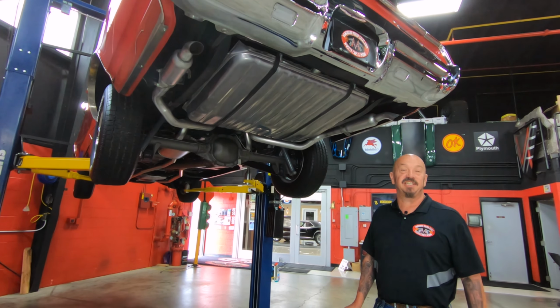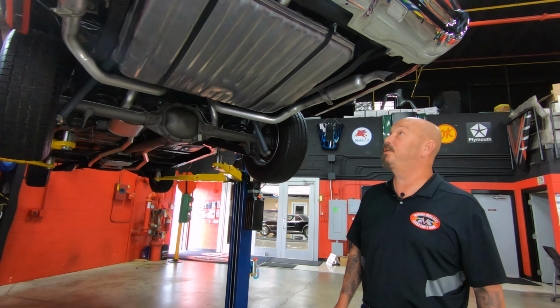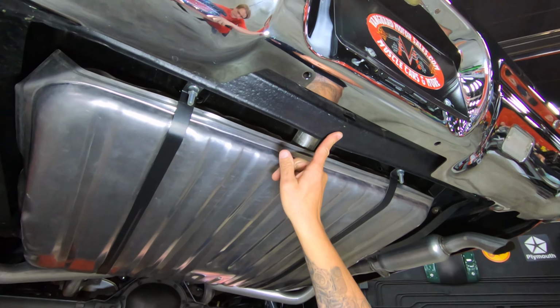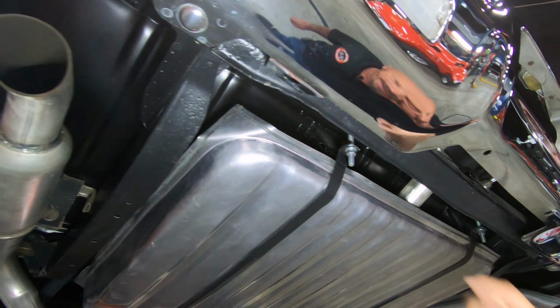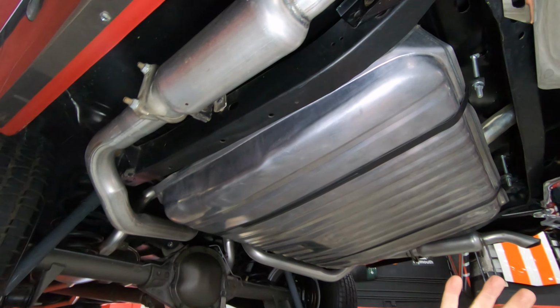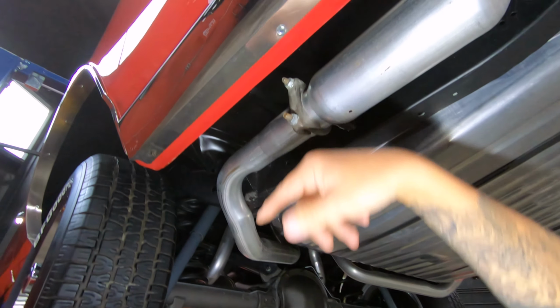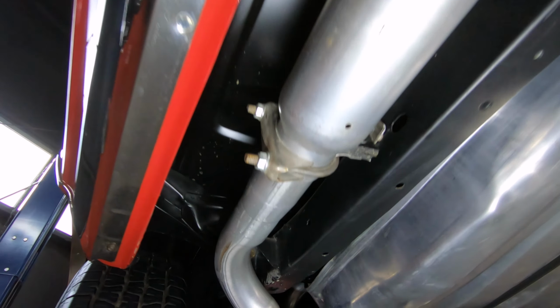All right, we're underneath this '67 now, and man, she's pretty under here. You can see the brand new tank, great looking paint on the frame. The trunk floor is painted up nice, looking good. It's got brand new exhaust front to back. The body mounts are new. You can see the pinch weld here where the quarter comes down to the drop down, looking good.